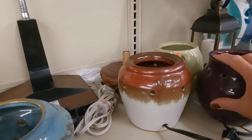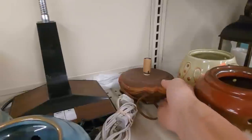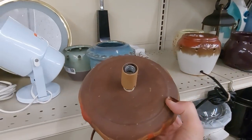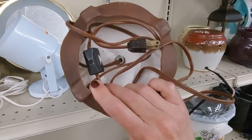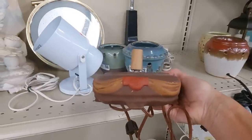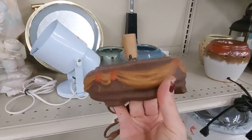Ooh, look at this. I know exactly what this is, and I need one. This is a vintage Holland mold stand, light up stand for a ceramic Christmas tree. This is a fantastic find. It's absolutely lovely, no damage whatsoever, just needs a bulb. Let's pop this in my cart.